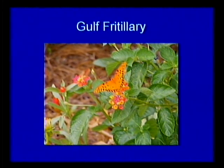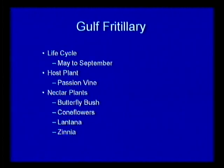Okay, and this was another one taken in my garden, again going after lantana. This is the Gulf fritillary. And its life cycle is May to September. Host plant is the passion vine. Nectar plants: butterfly bush, coneflowers, lantana, and zinnia.